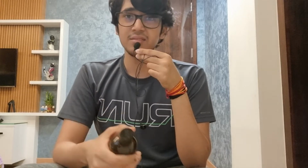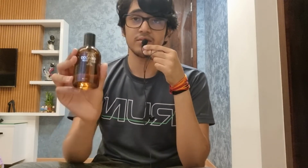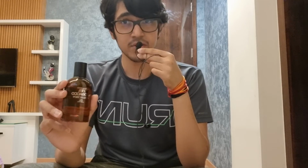Anyways, this fragrance was so hyped. I was like, okay, I'm going to a Zara and buying this. And yeah, no surprise, I went to a Zara. It was so easily available. I just went, picked it up, and left. This fragrance cost me 1200 rupees, if I remember. It's been a while since I've used this. 1200 rupees. Yeah, it's not too expensive.